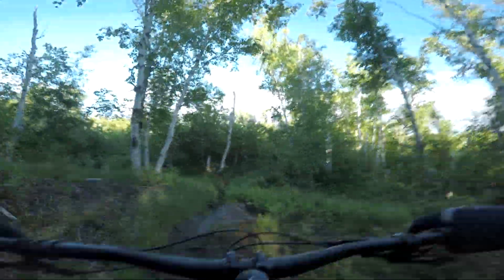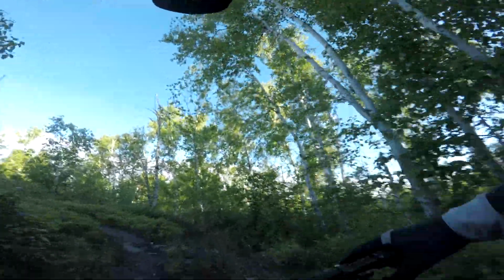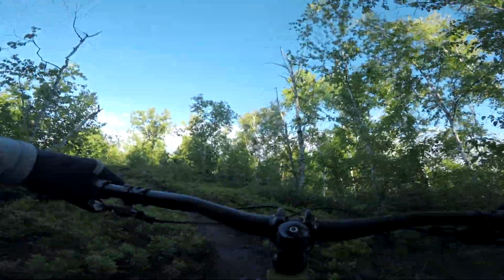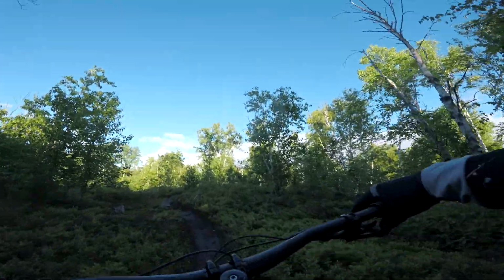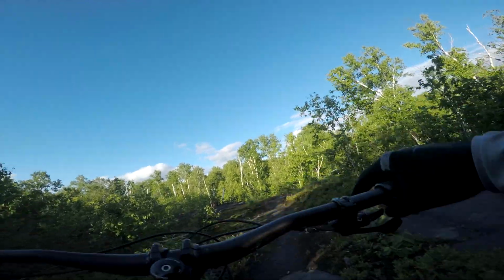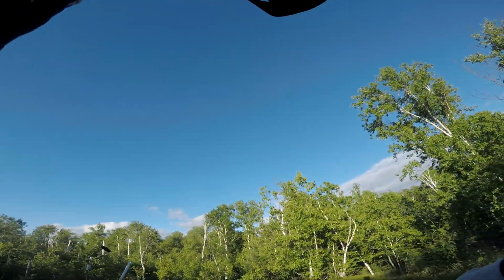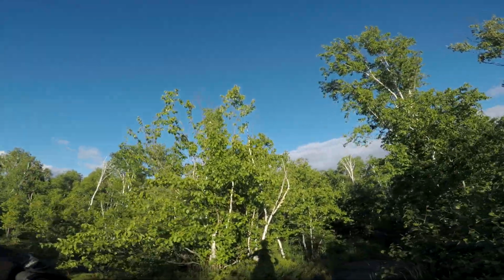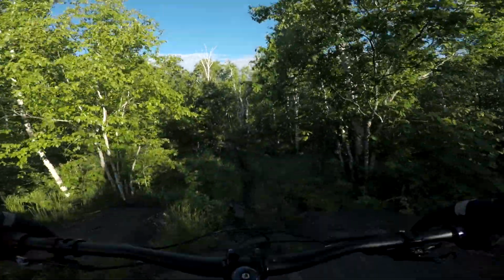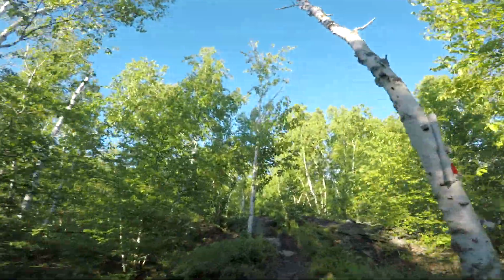Whoa! That was slippery. I almost died. I normally don't brake there. I braked into that a bit and I still almost died. So that's a low spot where the sun doesn't get to. So the dryness of everywhere else kind of, I guess, got into my head. Thought I was safe. Almost paid for it.